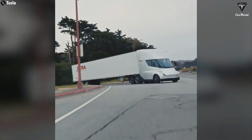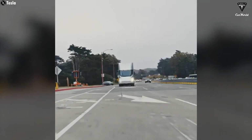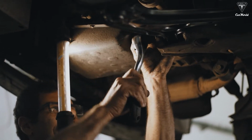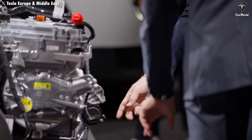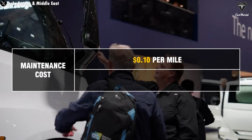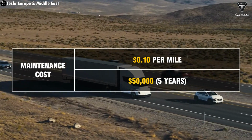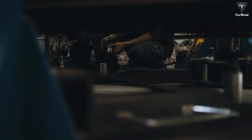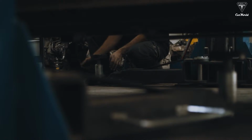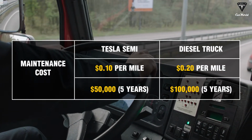But as we mentioned earlier, the benefits of the Semi don't stop at operating costs. In terms of maintenance, electric trucks are much simpler than diesel-powered trucks. Without an internal combustion engine, no complex transmission, and fewer moving parts, this translates to fewer breakdowns. According to Tesla, the maintenance cost of the Semi is only around 10 cents per mile, approximately $50,000 over 5 years, if the driver covers 100,000 miles per year. In contrast, diesel trucks require more frequent maintenance, including oil changes, exhaust system repairs, and engine servicing, pushing the average cost to 20 cents per mile or $100,000 over 5 years.